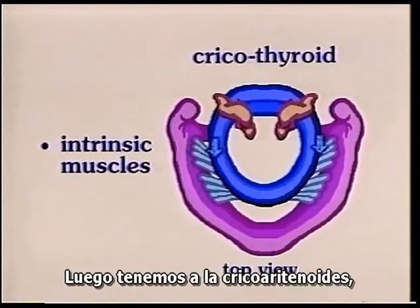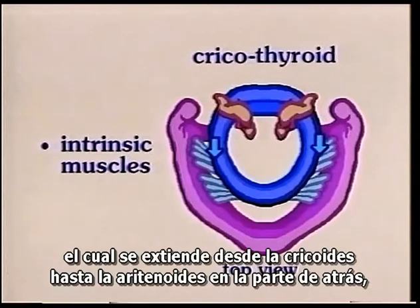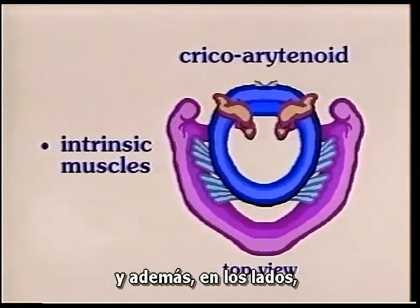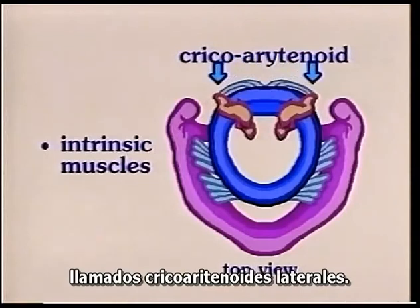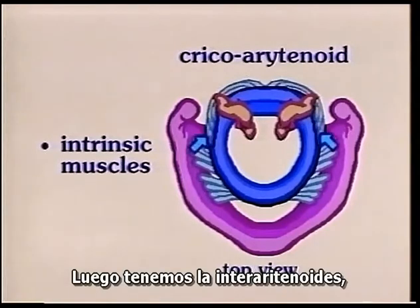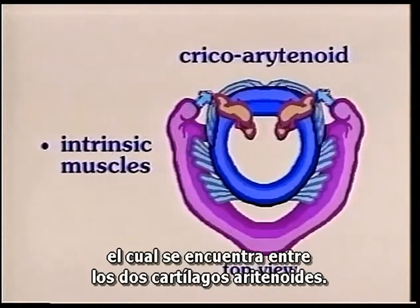Then we have the cricoarytenoids, which extend from the cricoid to the arytenoids in back, called the posterior cricoarytenoids, and also on the sides, called the lateral cricoarytenoids. Then we have the interarytenoids, which are between the 2 arytenoid cartilages.